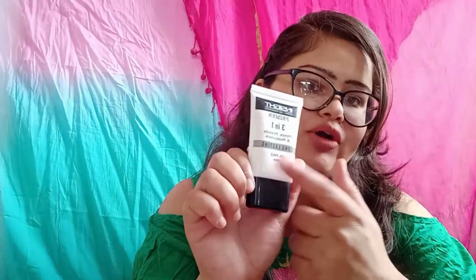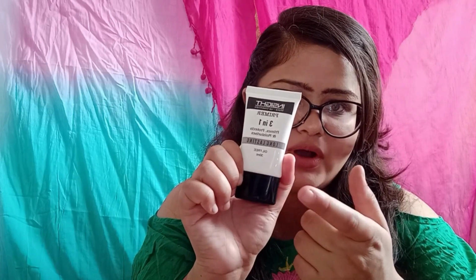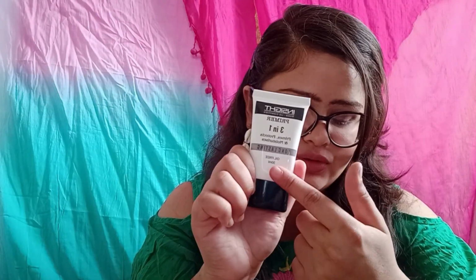So this and this. This is the primer by Insight and 3-in-1 primer. It just moisturizes and this is oil free. I have combination skin, so I just use this on my T zones.